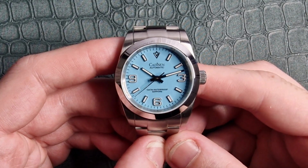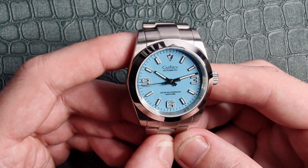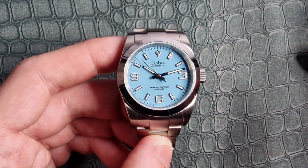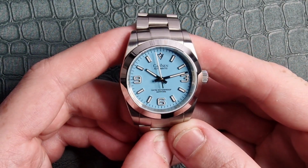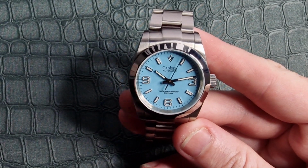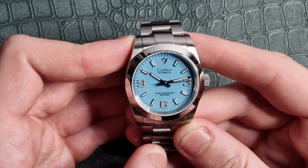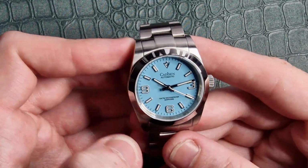So guys, on the desk today we have the Cadisen C8213. This is quite clearly a homage to the Rolex Explorer, but with a little splash of colour. I say a little splash of colour, a very vibrant splash of colour. It's a very nice Tiffany, and I know a lot of people are going to hate me saying Tiffany, but a very nice sky blue, baby blue colour with very nicely accented white indices. Obviously this one will appeal to those who really like the 369 aesthetic with a little bit of colour, maybe a little bit of a summer watch.